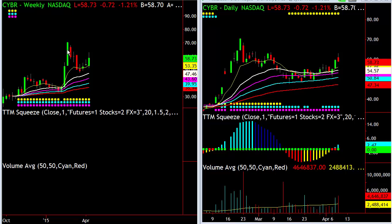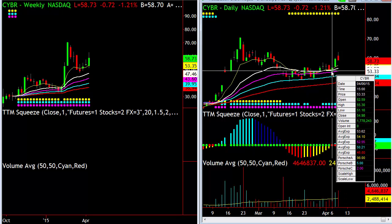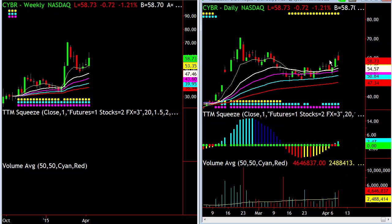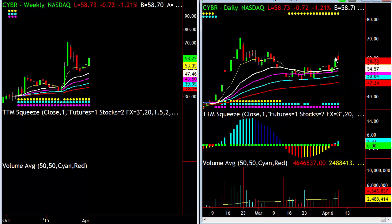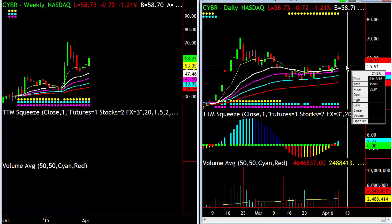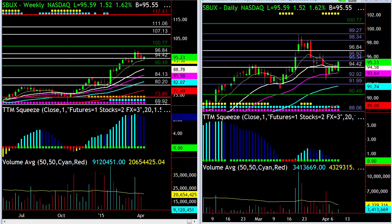Now, another one, a slight difference, and this is another one that I like quite a bit. This is one that we picked up down here with the squeeze, and it's had a really good run from like 53, and today it got up to 62. Well, that's a big move, and that's when you feed the ducks. So we took some profits today when it was around $60, and I've got an order to buy it back again on a pullback to about 56. When you get those extended moves like that, it's okay to feed those ducks.